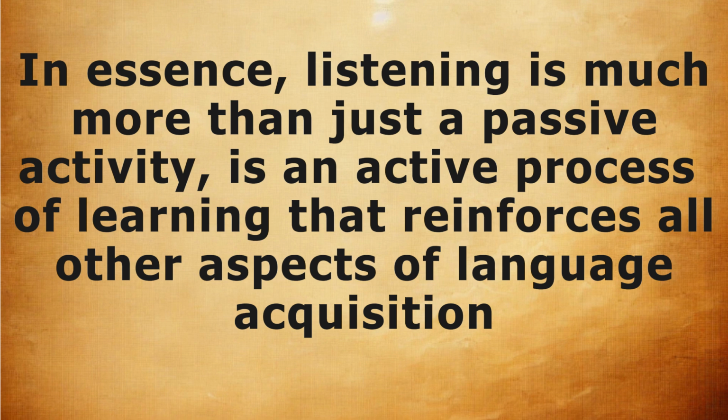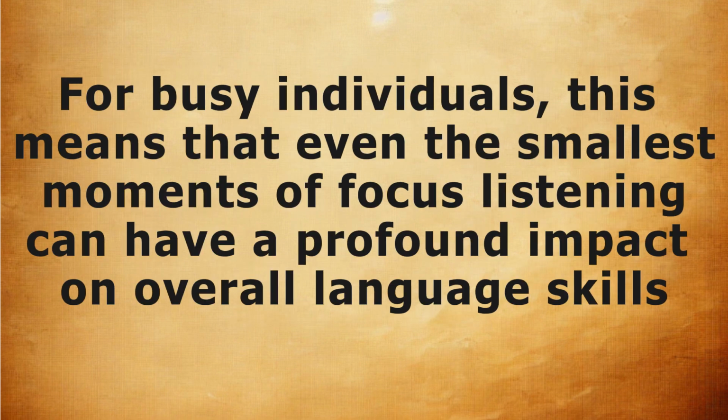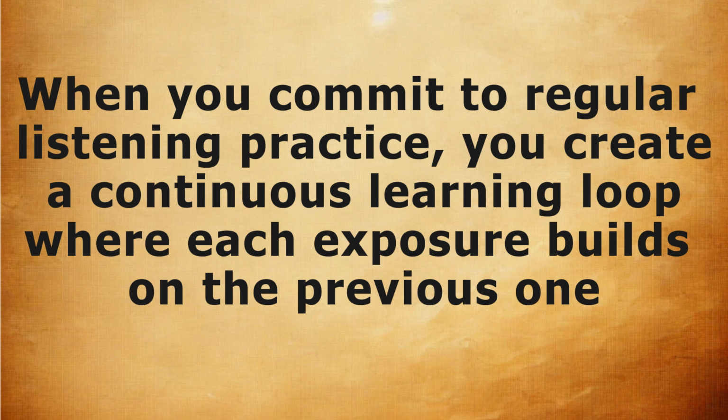In essence, listening is much more than just a passive activity. It is an active process of learning that reinforces all other aspects of language acquisition. For busy individuals, this means that even the smallest moments of focused listening can have a profound impact on overall language skills. When you commit to regular listening practice, you create a continuous learning loop where each exposure builds on the previous one.